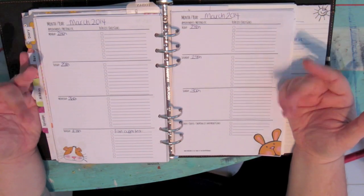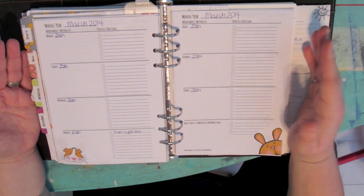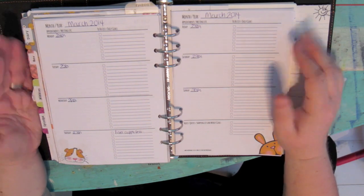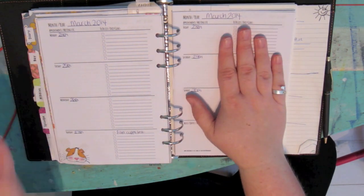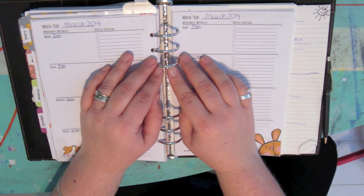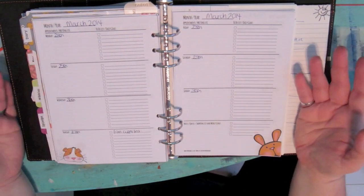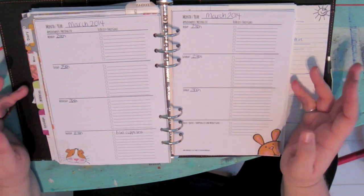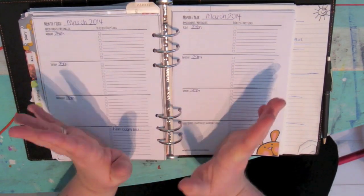The more I've got into Filofaxing, the more I've really enjoyed looking at other people's pages and what they do with theirs. Now, until a month ago, I did not own a single reel of washi tape. It is just so expensive here in the UK, and I don't live anywhere near places that really sell them, so I've never really bought any. I'm like the only art and craft person in the entire world who hadn't had any washi tape until a month ago, when I just bit the bullet and bought some.